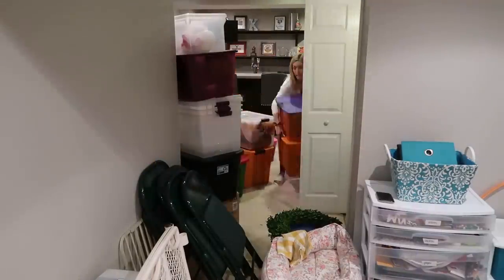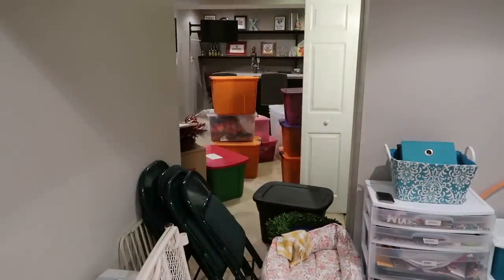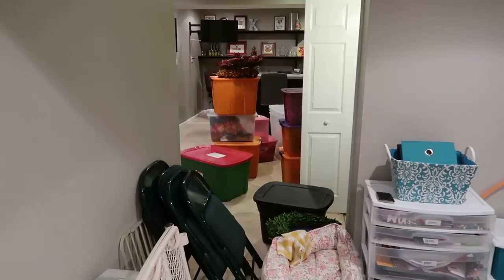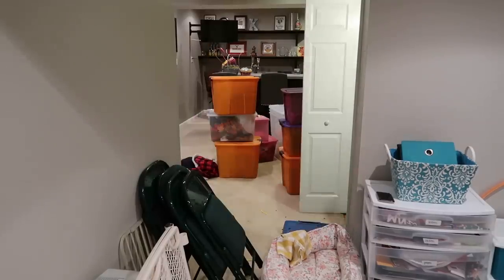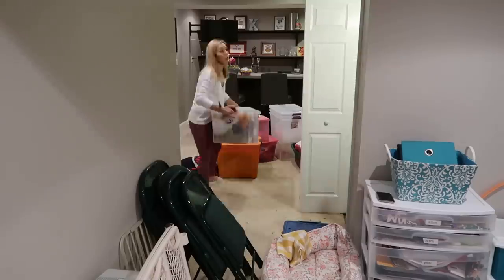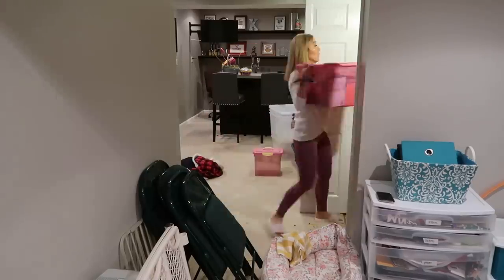Now I'm down to the man cave side of the basement where we had a lot of seasonal decor bins out that just needed to be reorganized in our one storage closet. So I got all those put back and did a little sweep of this area.